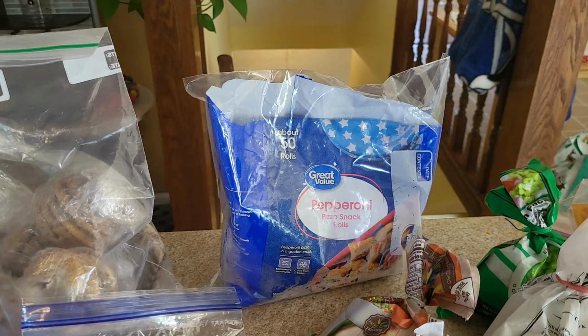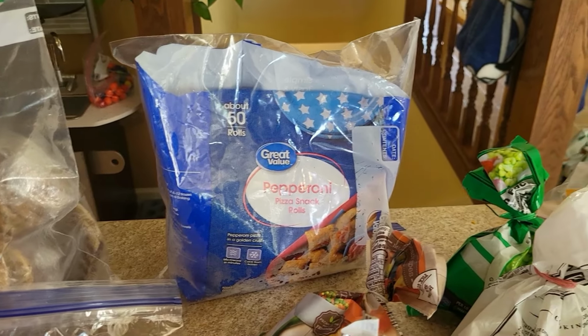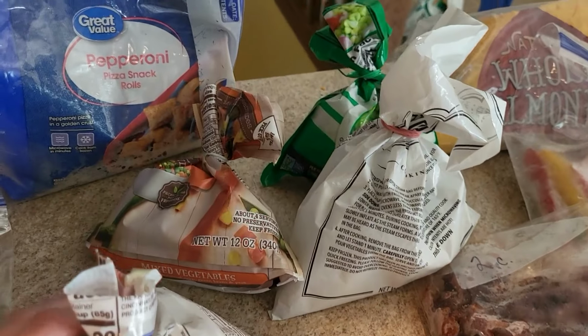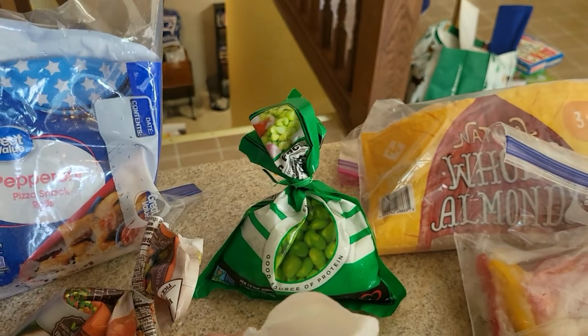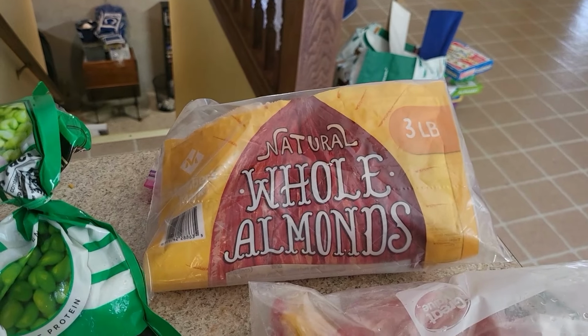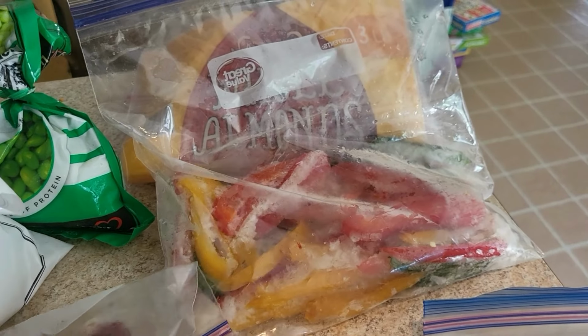Some frozen pepperoni sliders from, I think, Super Bowl. I need to figure out what to do with those and eat those up. A couple bags of veggies here. So I've got cauliflower, mixed vegetables, broccoli, edamame. I do store my extra almonds there, so I have a bag of almonds. These are some peppers. I'm gonna keep these out and do fajitas with them tonight.